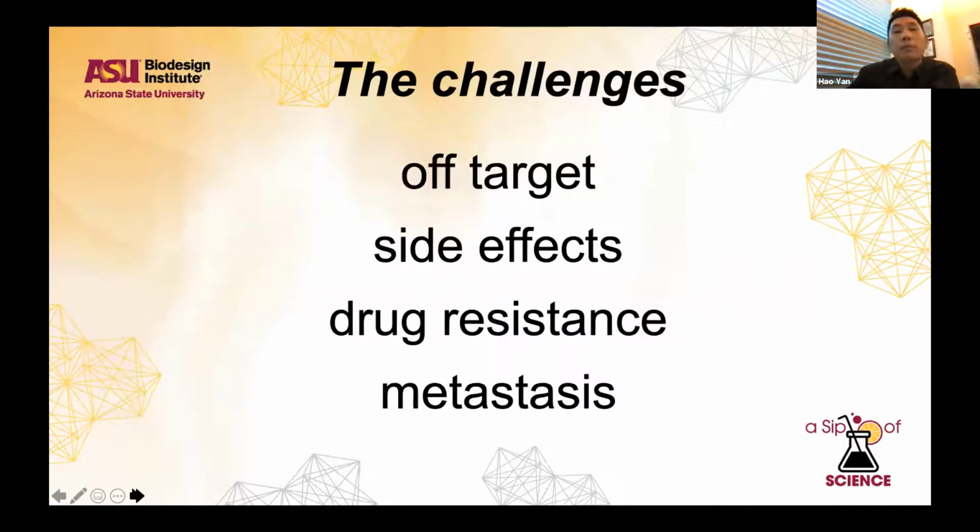So there are many challenges in cancer treatment. One of the main challenges is off-target effects. The drugs we use do not always go to the right site to kill the tumor, which is also a major cause of side effects. As you know, many chemical drugs will not only kill the tumor, but also kill normal healthy cells. Another issue is drug resistance.